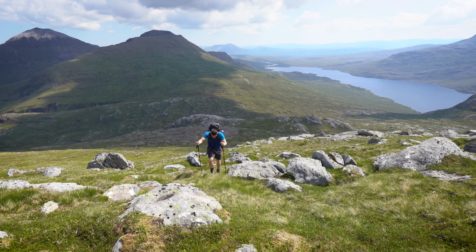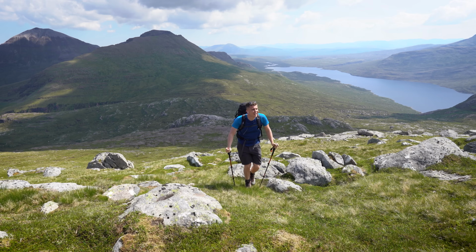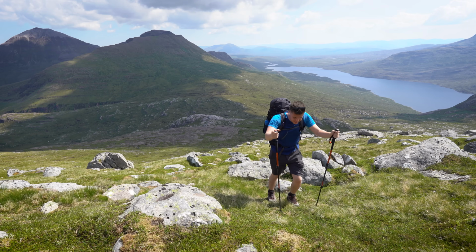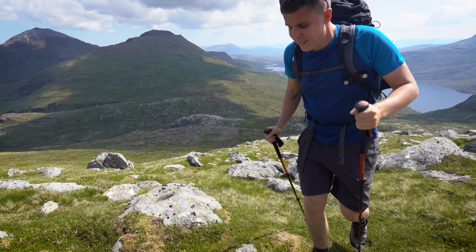My legs were starting to get quite tired by this point. You can probably see at the speed that I'm moving, but I had been on the go for about 7 hours and this was about 15 kilometres in, but it wasn't far from where I was going to pitch for the night.